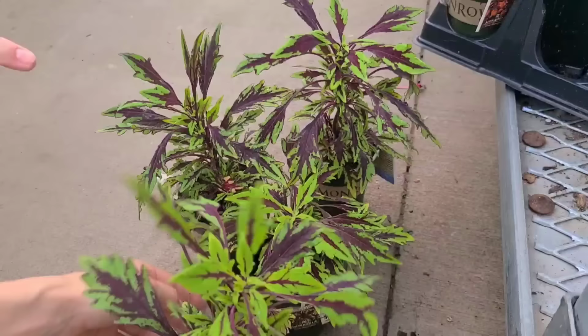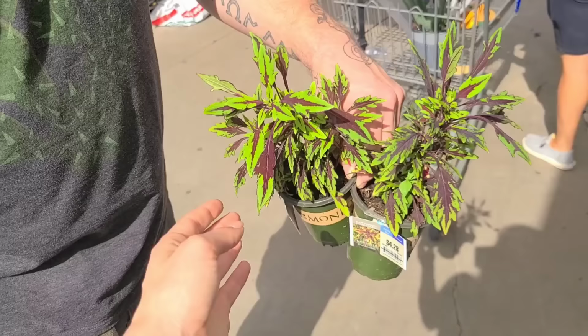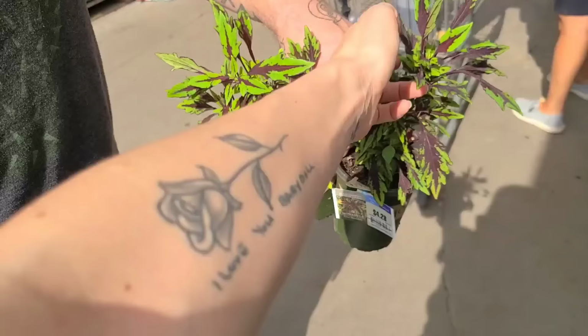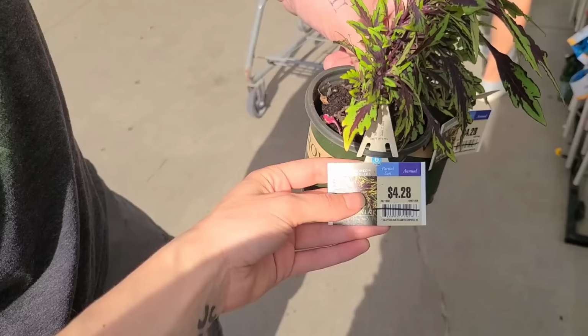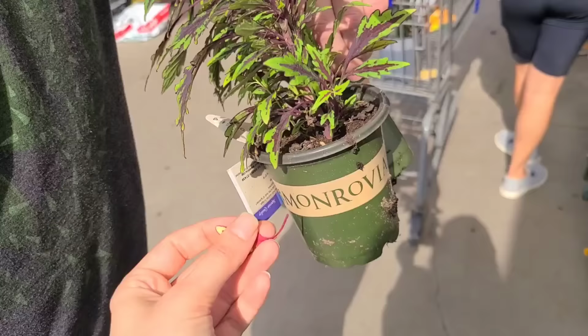I like that one. And this one, right? Ooh. They look so pretty. Saw these in a nursery once and I was like, what is that? That is the coolest looking coleus I've ever seen. So obviously if they're only $2. It's like you're getting plenty of plants.